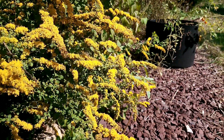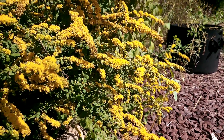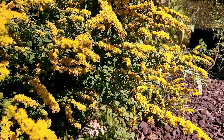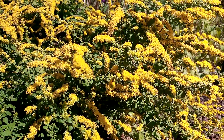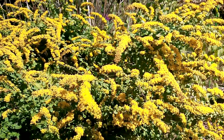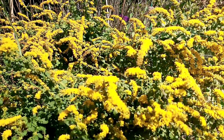I hope the camera catches the swarm of little bees. This is party time. Pollinator Palooza.